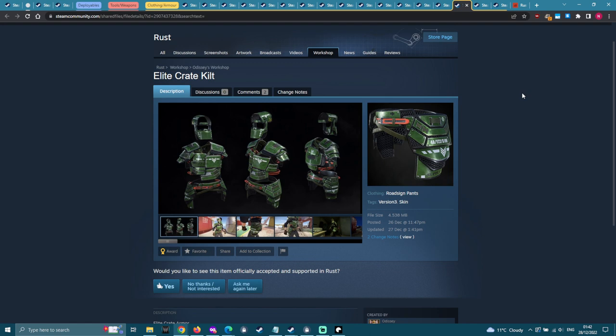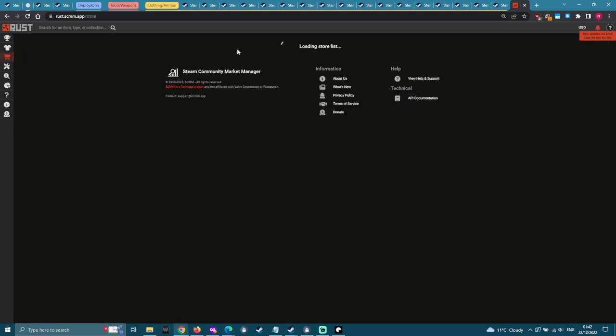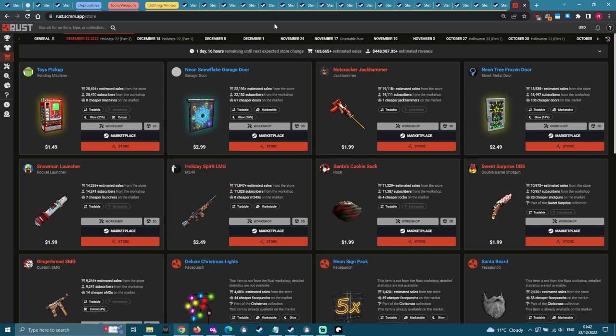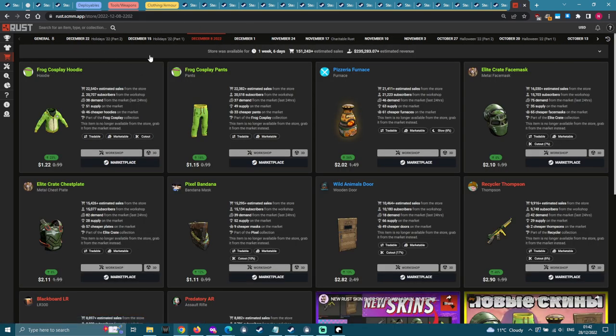So if you recall, not too long ago, we did see the likes of the Elite Crate Tier 3 being accepted. That was just before Christmas. And I told loads of people, gentlemen, this is what usually happens just before a holiday event. We're only going to have holiday skins for the holiday event. People are going to get a bit impatient. They're going to get impatient. And, well, the prices of the skins that have literally just come out will go down in price.